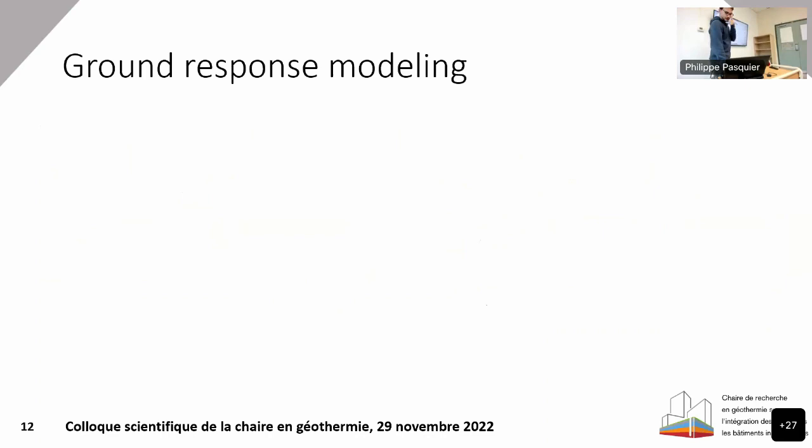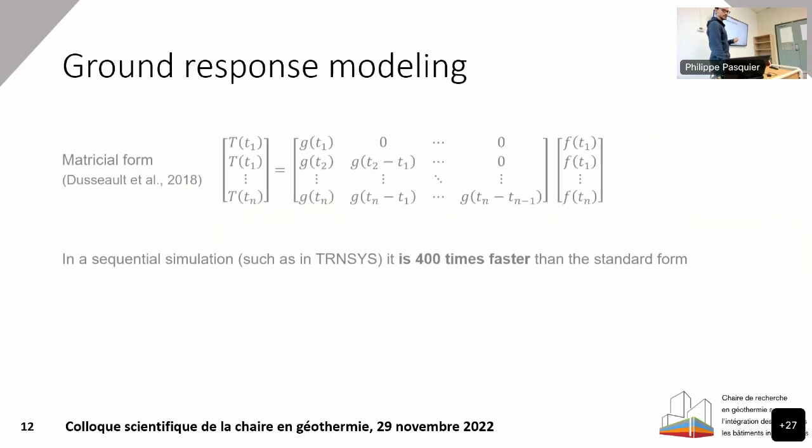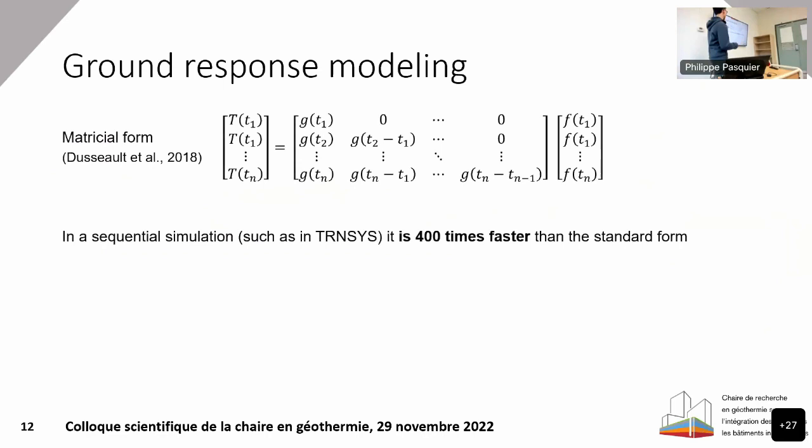The last step is the ground response modeling. My colleague before me explained very well what the convolution is, stationary convolution, and also non-stationary convolution. What I used in my work is a matricial form of it. You use a time domain convolution, with transfer function G and the heat incremental load function F, but within a matricial form. This allows my simulation, that is a sequential simulation, time step by time step in TRNSYS, to be much faster, about 400 times faster, I estimated, than the standard form.